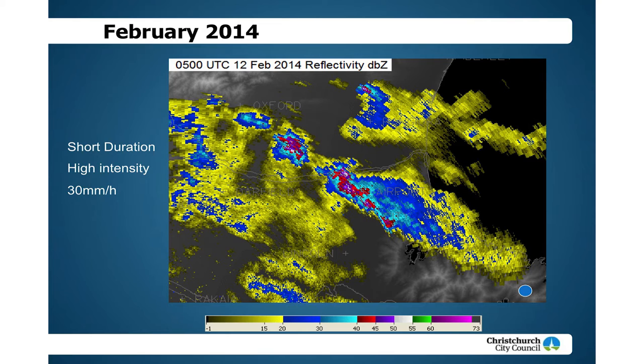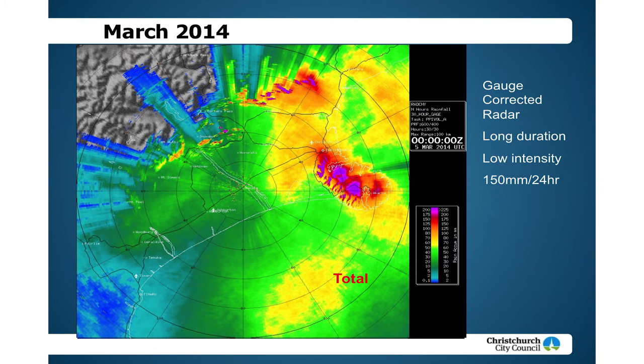Now, another rainfall event that we had recently was that March event last year. And that had different characteristics. That was a longer duration event. It wasn't a high intensity one. And it fell across much of the city. But again, in these images, we can see that the intensity wasn't uniform across the city. There was a lot more rainfall on the Port Hills.